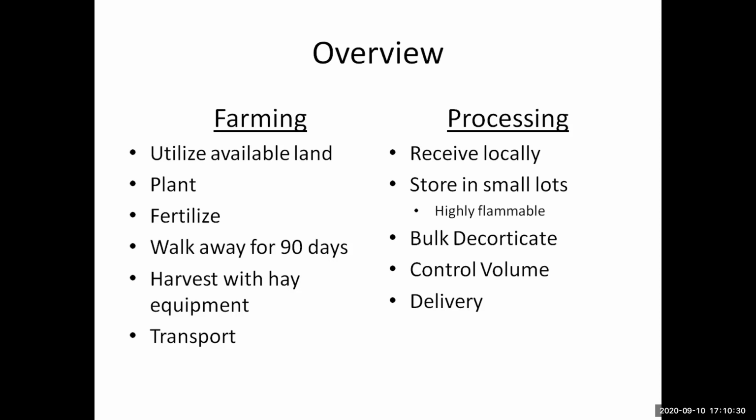What we're going to talk about is the constraints that we've run across with processing hemp for fiber. The first year, it was the availability of transport. Hemp is just like round bales. So when you're hauling round bales, it's not the amount of the weight, it has to do more with the size. So you can only haul 24 round bales at a time when you are hauling them out on a flatbed trailer most of the time.